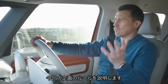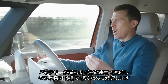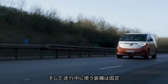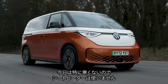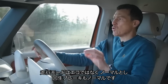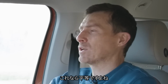Now I probably should tell you the rules of this challenge. We're going to drive at the speed limit until our batteries become low, and when they're really low we will slow down to maximise range. As we're driving along, we're going to try and keep things consistent, so we're all setting our climate control to 20 degrees, and we're not going to use our heated seats because it's not actually all that cold today. Another thing we're doing is putting the cars in their normal driving mode, so not eco, and with normal regen braking. Hopefully that'll make things a bit more consistent.